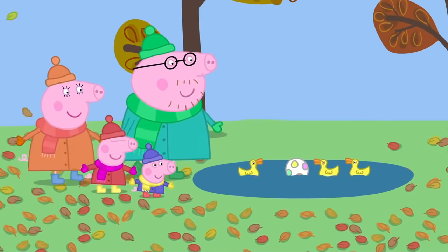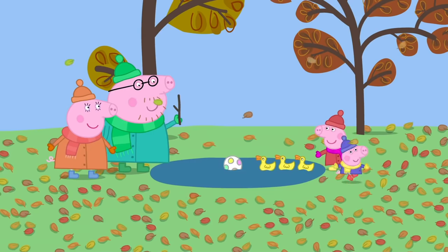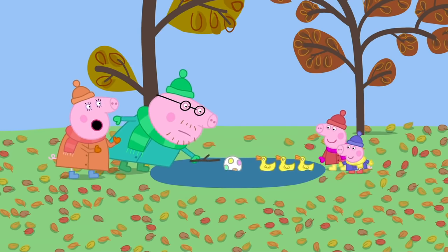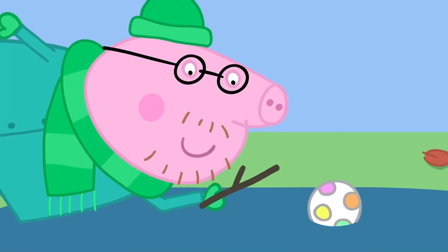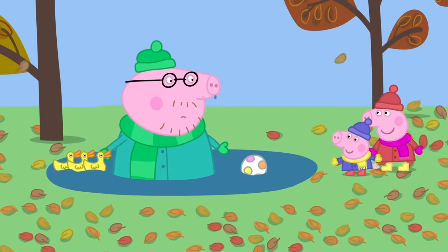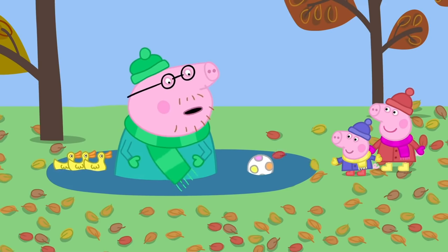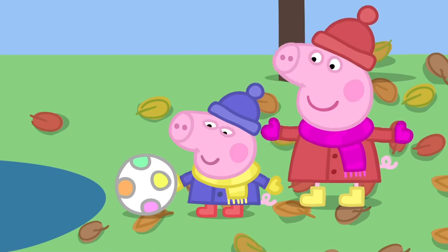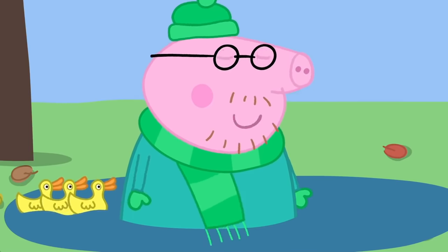The ball is in the pond. I'll just use this stick to reach it. Just a bit further, Daddy. Be careful, Daddy Pig. Don't worry. I've almost got it. Daddy, is the water cold? A little bit. The wind has blown the ball out of the pond. That's lucky. Yes. What a stroke of luck.